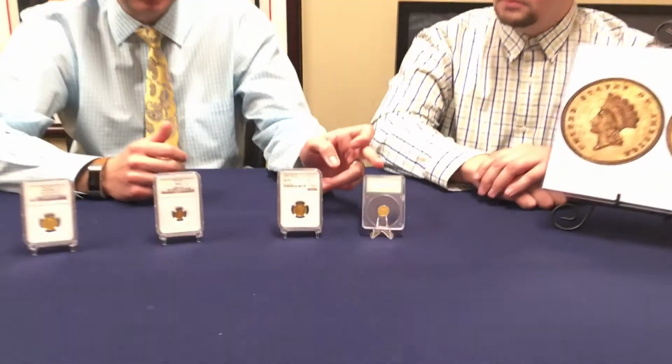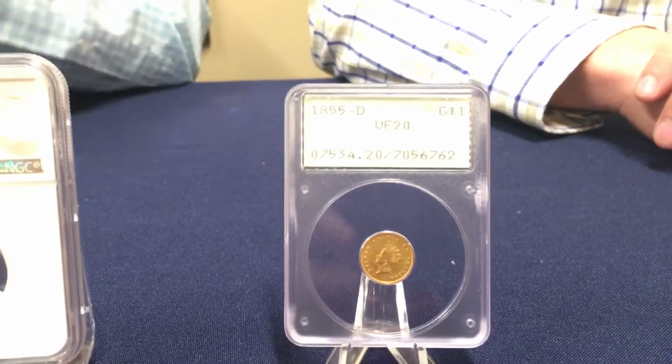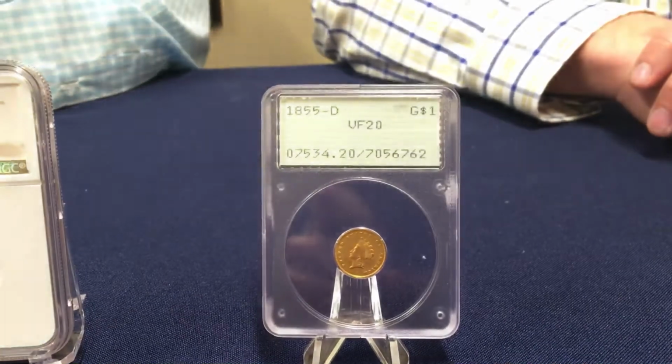So we have one coin here, especially. This is an 1855 $1 gold piece. Justin's going to tell you about the rarity, the value of it, and take it away.